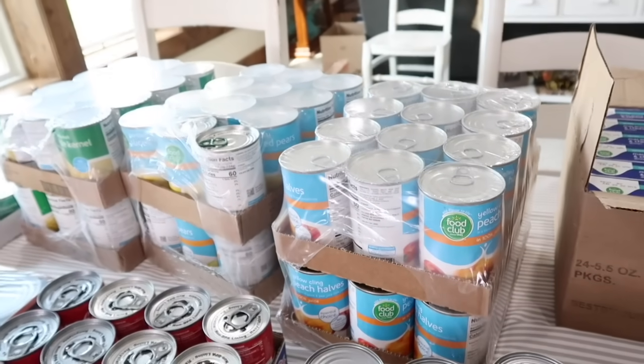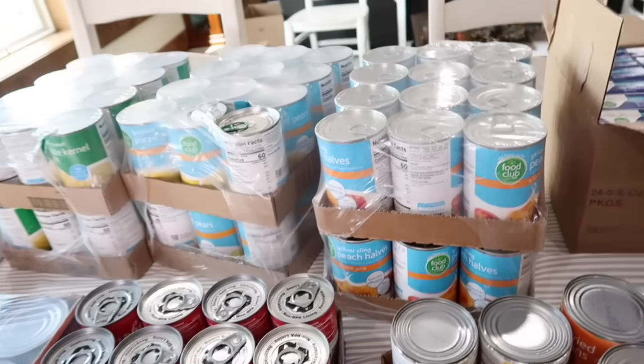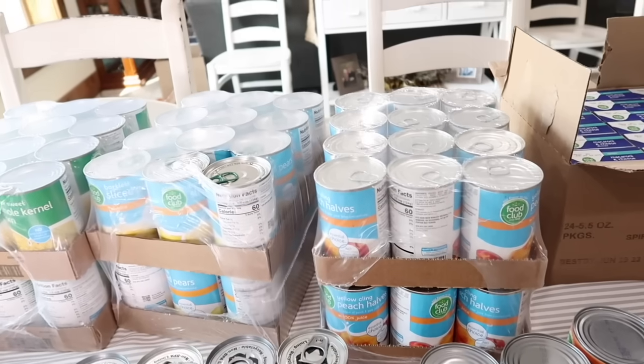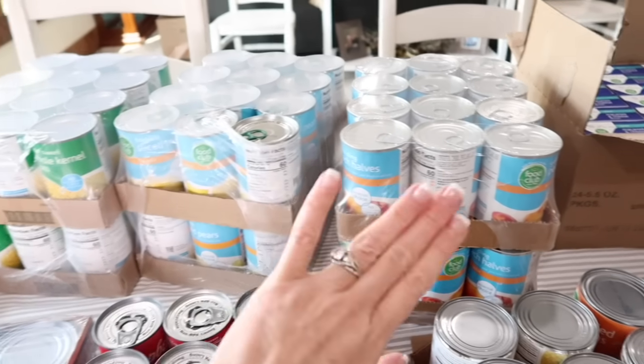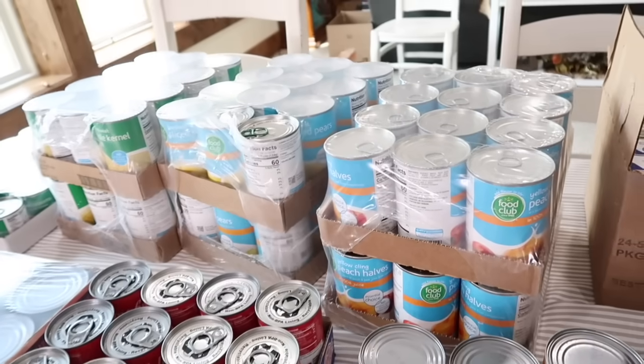Think about how you're gonna get your fruit. I'm gonna talk a little bit more about that in just a minute, but think of canned, think of dehydrated, think of freeze-dried. So here is our canned options. I'll share with you more fruit that we have in just a minute.